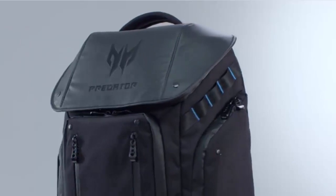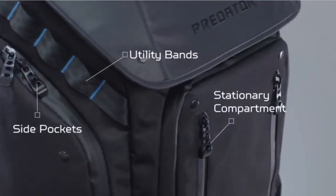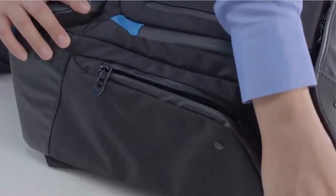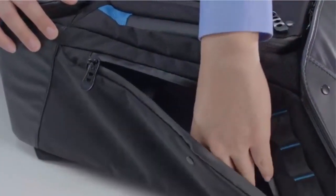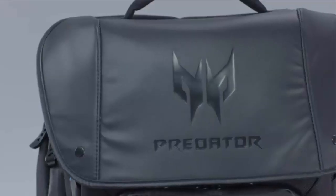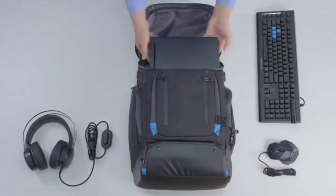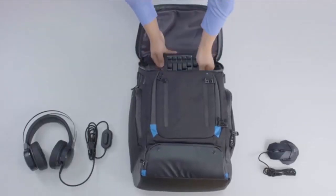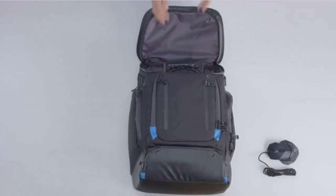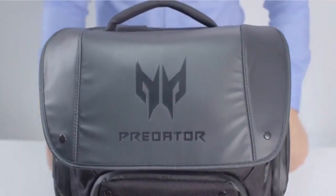Now, let's move on to the functionality. As you can see, this utility backpack has an incredible number of pockets, both on the side and on the front. It allows you to quickly access gadgets, such as your phone or your wallet. The utility backpack is able to store up to a 17-inch gaming notebook, while providing ample space for your other gadgets, such as a headset, mouse, or even a full-size gaming keyboard altogether.